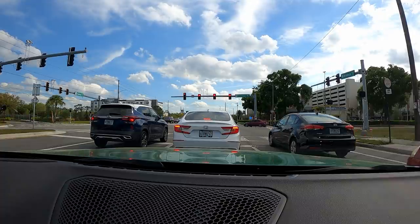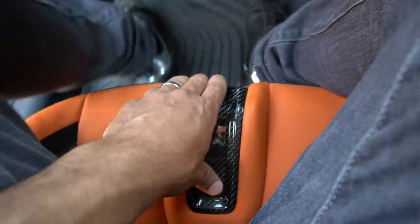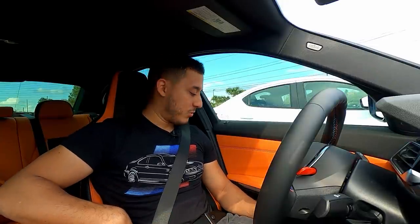These are the carbon performance seats, and you've got the divider between your legs. It keeps you in a perfect seating position. I think the bolsters are adjustable as well. I haven't figured out how to do that yet. I think they're adjusted for Sean, the owner of PSI.